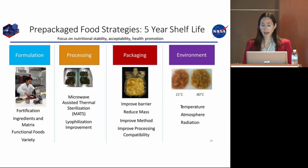So we're looking at how can we achieve a 5-year shelf life with these foods, and this is likely to be a combination of methods. So how can we improve formulas? How can we improve processing? There's new processes out there like microwave-assisted thermosterilization. What can that buy us? Especially if you start combining it with other things, like combine that with a better package, the best that you can get, and then a cold storage environment. Can you get that 5-year shelf life? So that's one of the strategies.